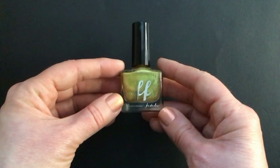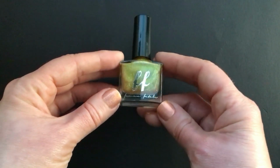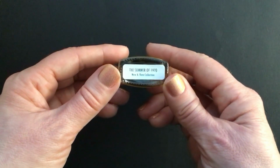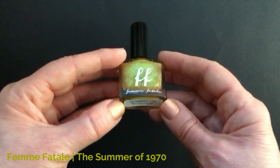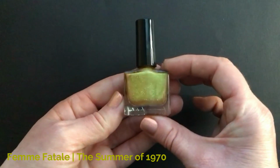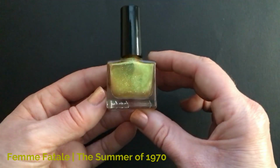This next polish up was a really interesting one for me. This one was by Femme Fatale, and it's called The Summer of 1970, and it's from their Now and Then collection. And this polish came out in March of 2019.